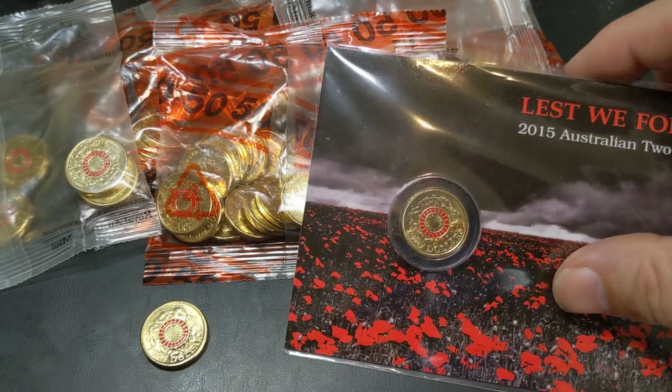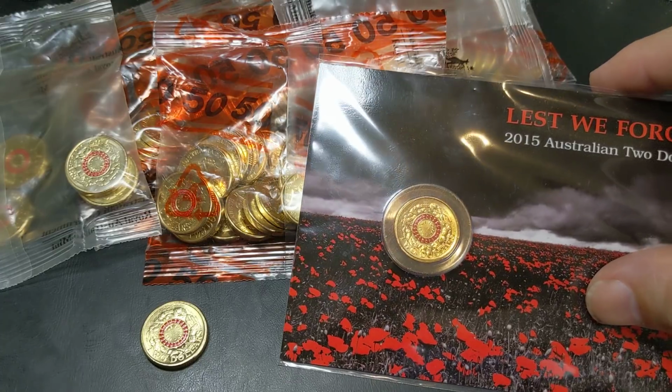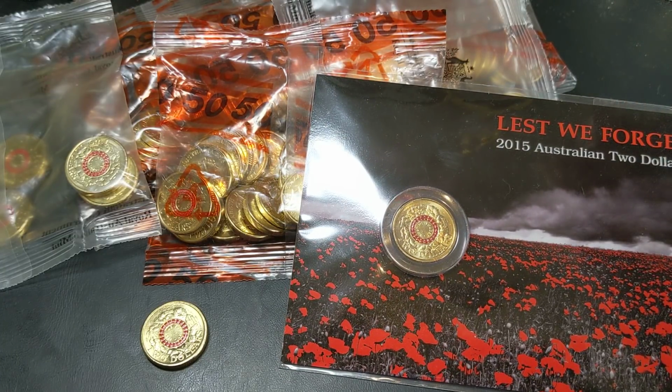So the C mint mark version of this coin, which I've actually ordered one because I realized that I didn't have one. They sell for around $18. I managed to pick one up this morning for $16, including post. But there's only 15,000 of them made, so it's one of the lowest C mint marked $2 coins that you'll find available. So well worth holding on to or trying to get one. There isn't too many available on eBay, so it'd be worth having a look there.